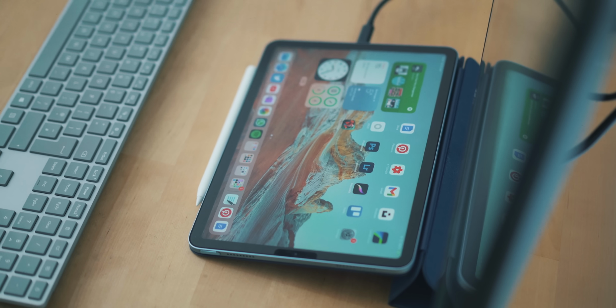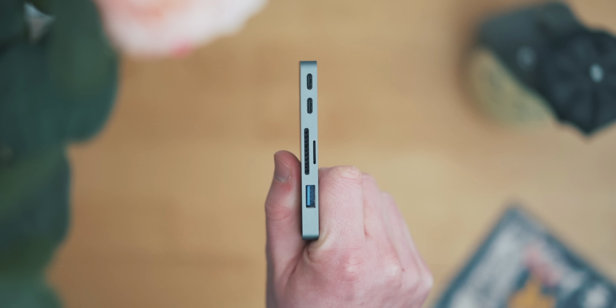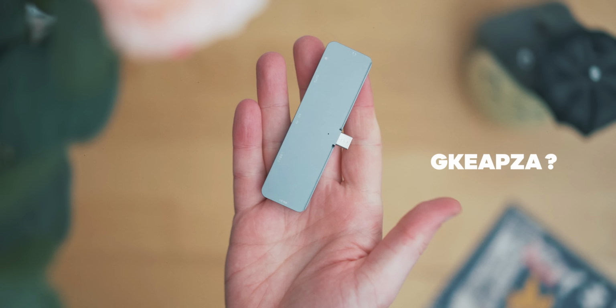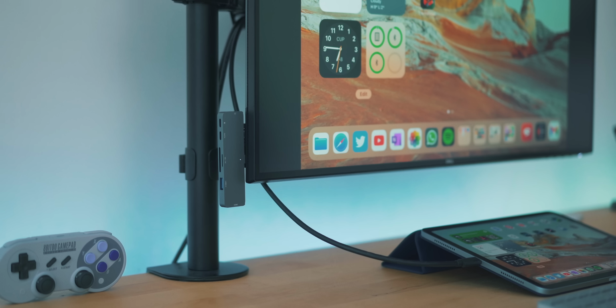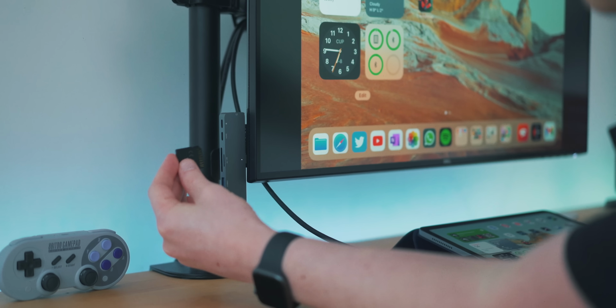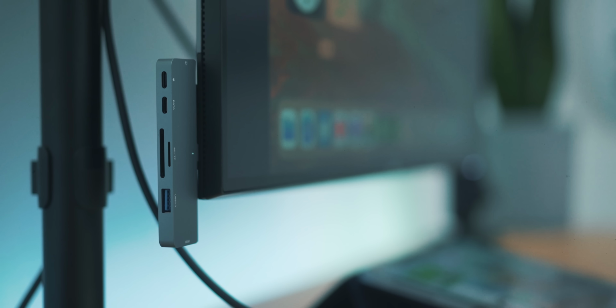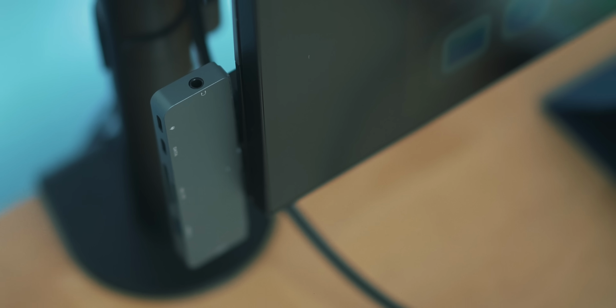Obviously, as the iPad is the main computer here, it needs to have some good I/O. To do this, I've gone with a USB-C adapter from a company I certainly can't pronounce correctly. And rather than place it in the iPad itself like it's designed to be, it's actually plugged directly into the monitor, which then links back to the iPad through that single USB-C cable. This opens up a bunch of ports for the iPad, including SD card readers and also a headphone jack, which is ideal.